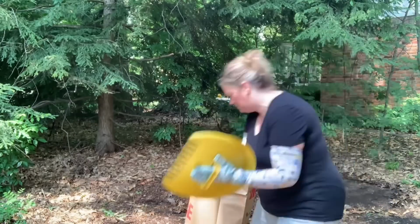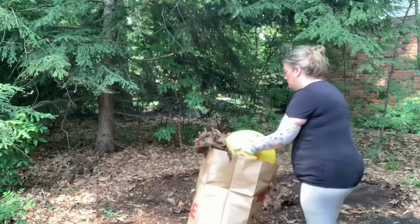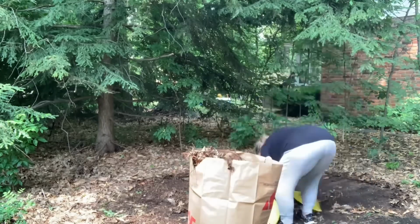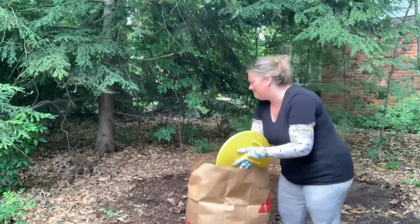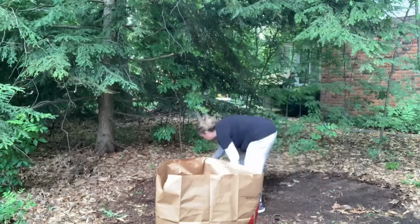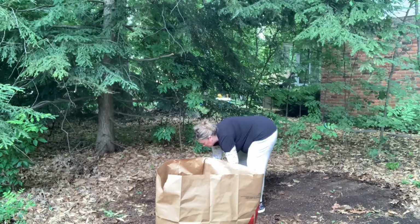If you're new, then you're unaware, but I'm trying to clean up my yard and I'm dealing with poison ivy in my yard. So I always suit up and try to be as super careful as I possibly can be, because I found out I had poison ivy because I got poison ivy from doing yard cleanup.